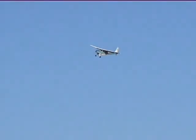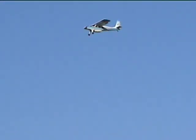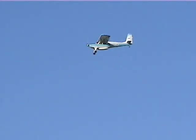This airstrip is 1,200 feet long. Many of the fields we use overseas are half that, 600 feet. And I've flown this particular type of airplane into a field 470 feet long.